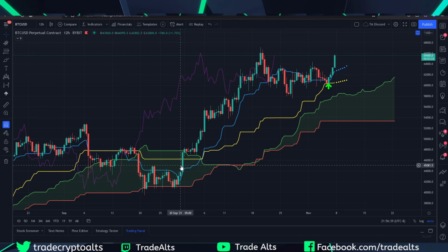I mean, there's different strategies that you can use depending on how aggressive you are. But for me, this was holding up as really nice support. I know a few people in VIPs actually took a trade off of here because it was like iron support here. It was holding up quite nicely. We had a really nice setup on low time frames, but I know some of them caught that.